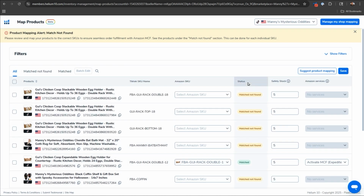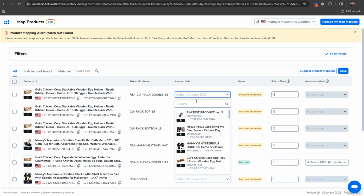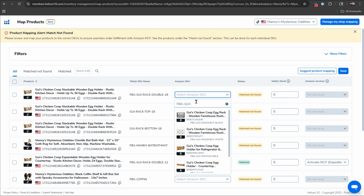But if you're somebody who doesn't trust AI or things like that, you just want to do it one by one. You only have like 3 or 4 listings. Here's all you have to do: just look right here. You click on Amazon SKU, and then you are going to find the same SKU. Now I actually chose the same exact SKUs right here, so it should be pretty easy to find these SKUs.